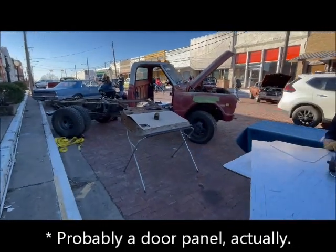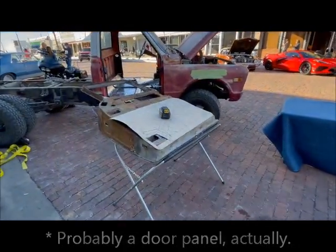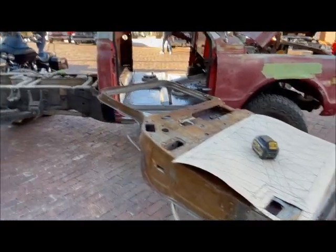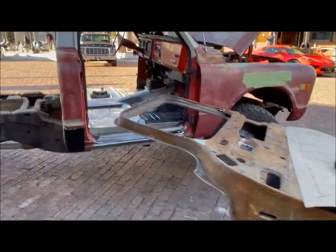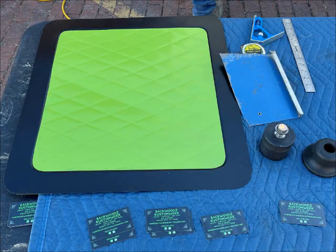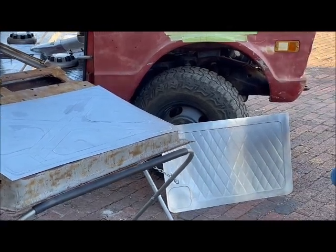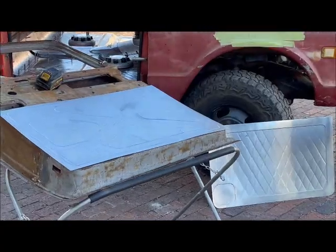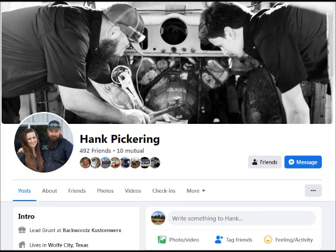And I started kind of walking around looking at all this stuff and thought, you know, this is really pretty interesting. The work that he had done on the bottom of this truck was fantastic. And he had a few examples laying around. And, you know, you can really get to see what he's doing here. He is prefabbing door panels. So if you need some for your car, be sure and hit him up.